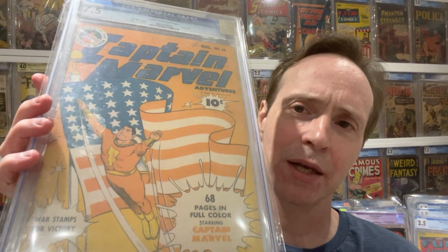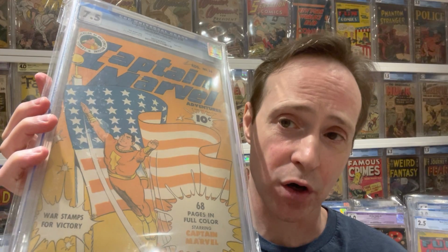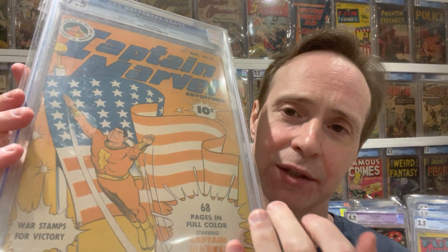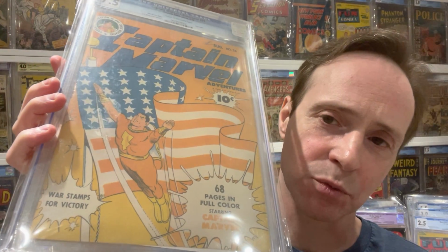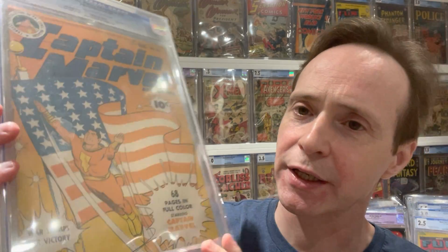The next book, I paid about $500 for this book, and it's in really high grade, but it would be even higher if it wasn't a bit faded. The colors are not that sharp. I've seen other versions of this same book where the colors are really vibrant, like the flag is a lot brighter, and also his costume is much more red. But this one's a little faded, and that's why it got a 7.5. It's a high grade.